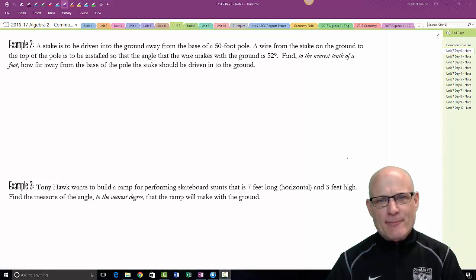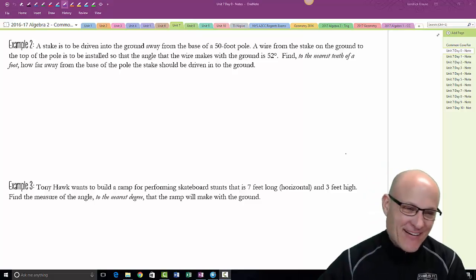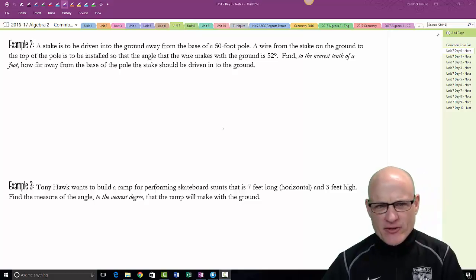Okay, kids. Hopefully you had an opportunity to read this problem while I was gone. Oh, I was gone for like 5 minutes. You didn't even know that. Oh, goodness. A stake has been driven into the ground away from the base of a 50-foot pole.